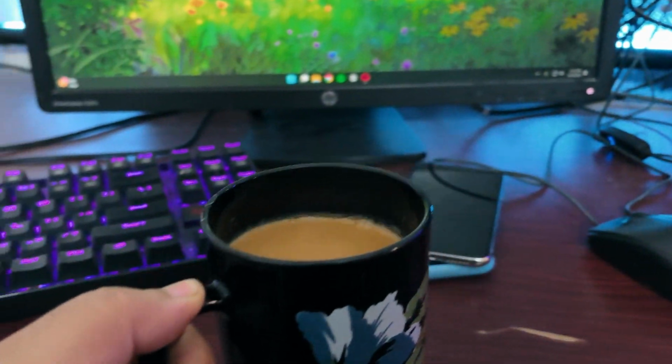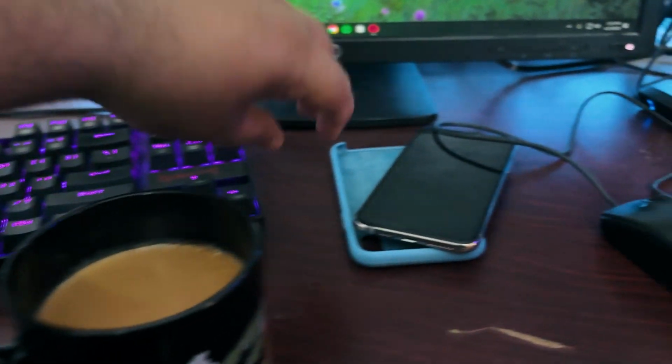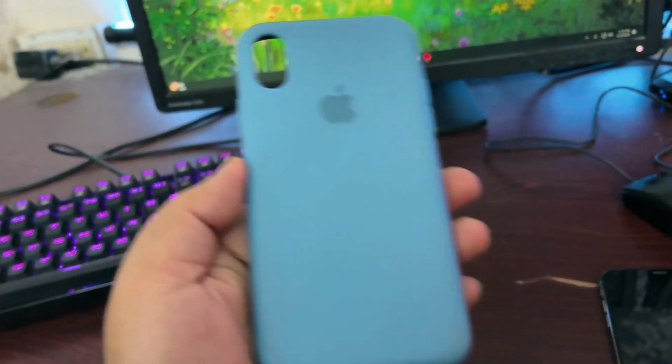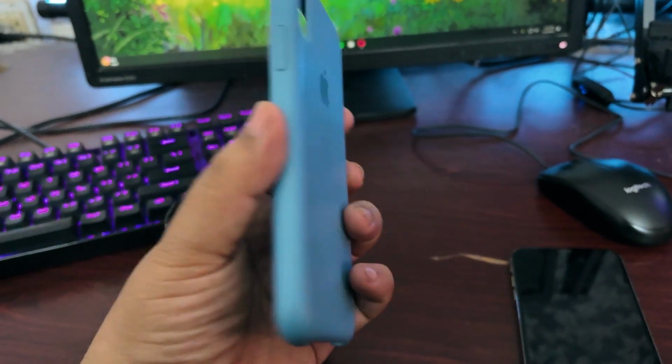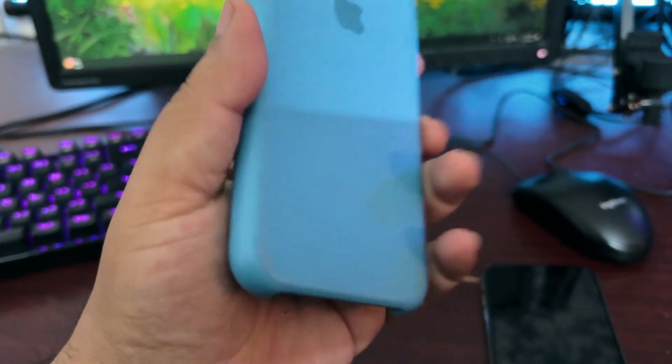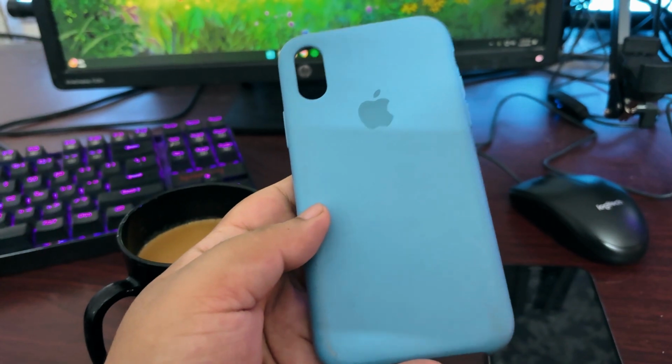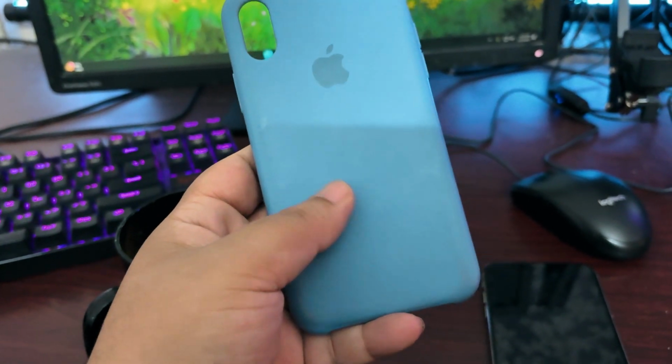So after breakfast, I'm going to have tea. Also, usually I use this case on the iPhone XS. This is a silicone case. It's not an original one. It's a copy case. I got this case for around, I guess, $3, 3 years ago.